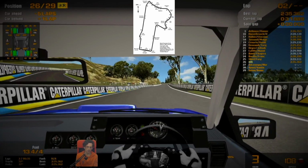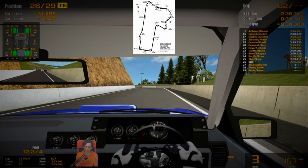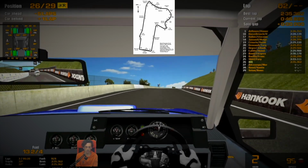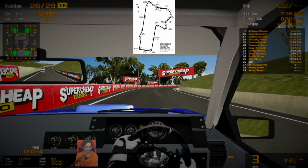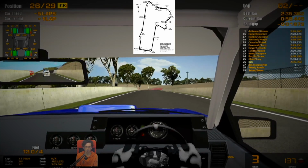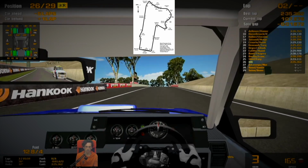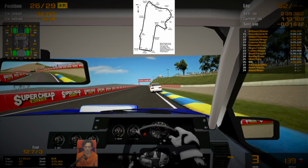Yes, the rear end must be treated more calmly than what I did so far. I feel I'm very slow here. Let him through so he can follow.